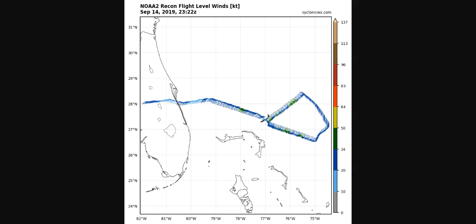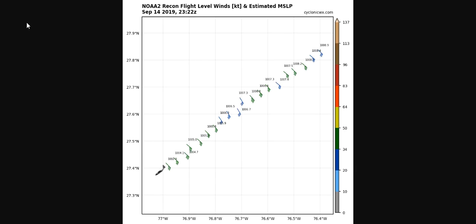But let's go back to the reconnaissance. It should have updated by now. Let's see if it did. Yep, here it is. So they hit the center very well this time. See a very well-defined wind shift differential of 180, going from the southeasterlies here to the northwesterlies here. They found tropical storm force winds at flight level, which is no surprise. It is a tropical storm.